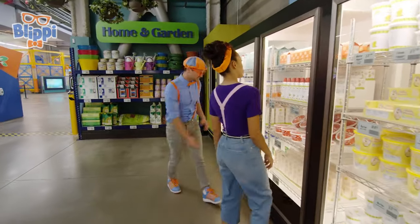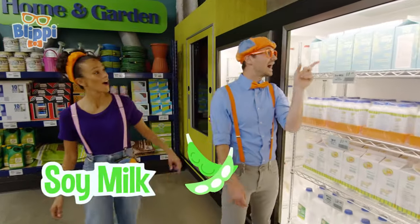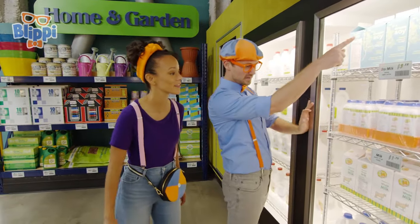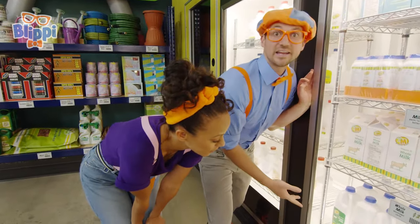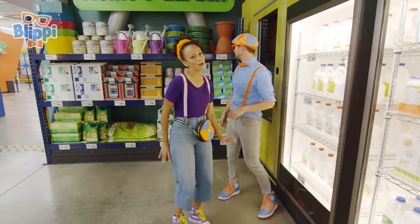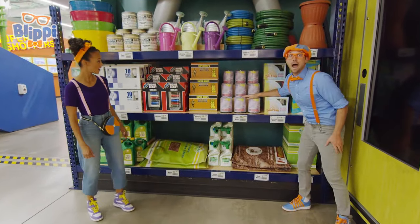That's really yummy. Ooh. Some milk. Ooh, and some soy milk. Have you ever tried soy milk before? It's yummy. There's all different kinds of milk. Yep. Soy milk. Ooh, cow's milk. Ooh, and there's even goat's milk. Whoa. I don't see any green milk here though. Nope. They must be cooled out. Oh, the electronics section? Wow, cool!